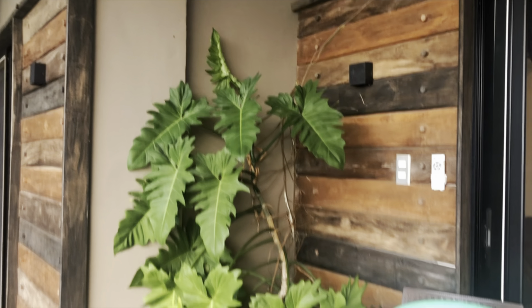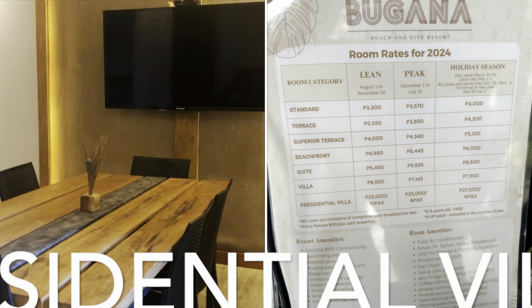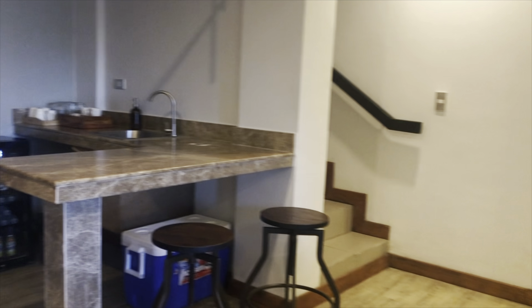Yeah, and this is our entrance. Yeah, so here, let's get inside. Open it. Oh, see, it's big and wide. So this is their presidential suite. We have a big TV there. These are their tables and chairs, the kitchen.